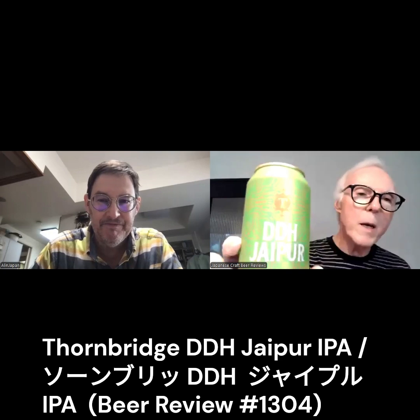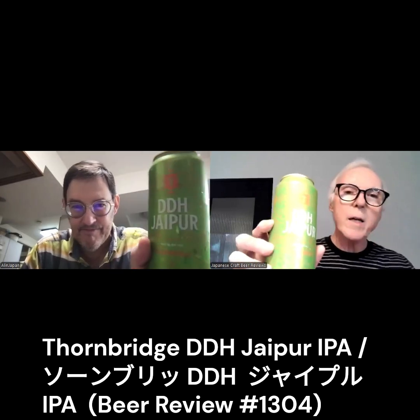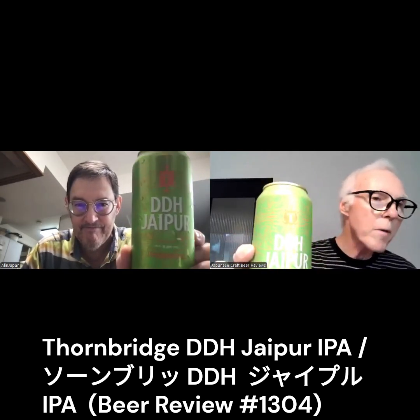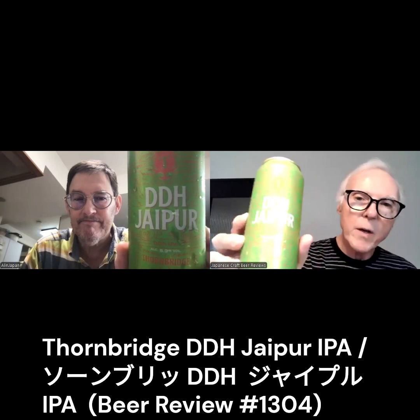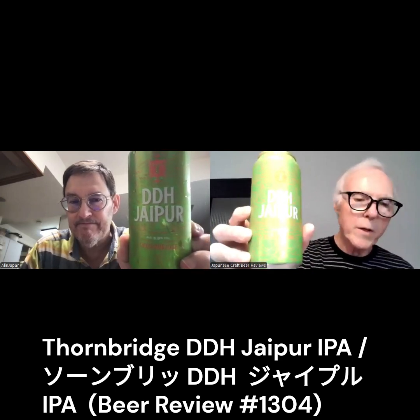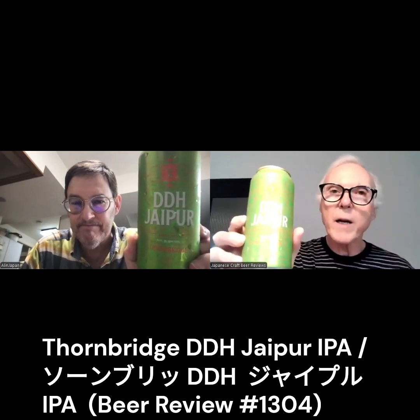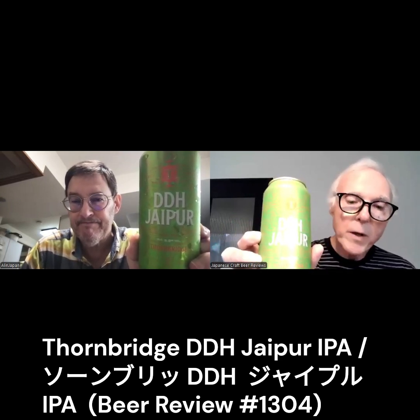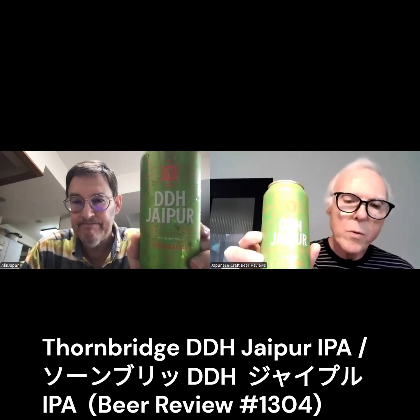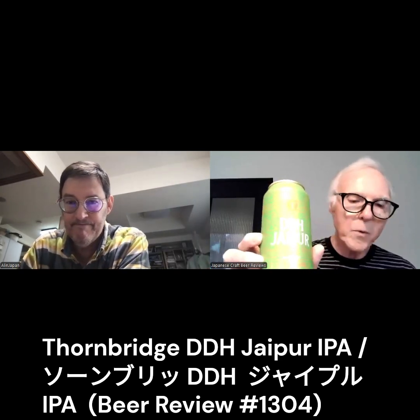And this is an IPA. Some of you may know Jaipur. It's probably the most famous beer from this brewery. It was brought out as an anniversary beer for their 15th anniversary in 2020, and they decided that it was so good they should have it around all the time. So if we consider a flagship beer, it probably is Jaipur. And this is 5.9%, and it is, according to Untappd, 45 IBUs, and the other information I got was 55 IBUs.